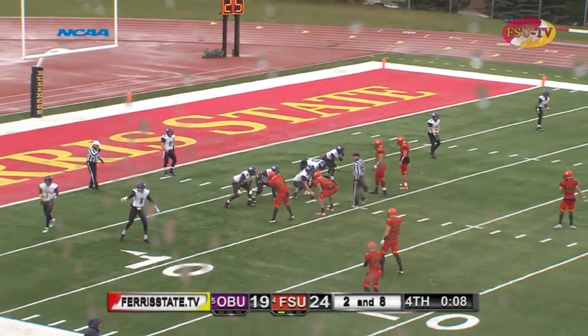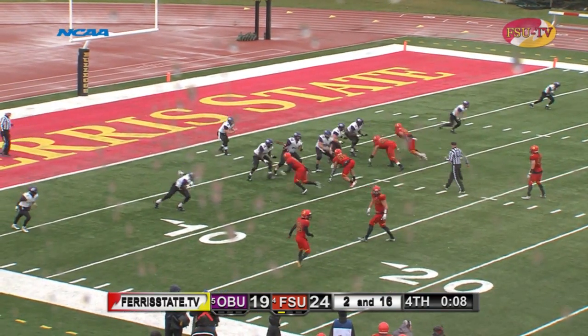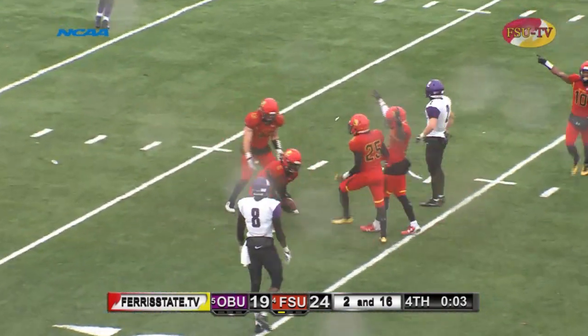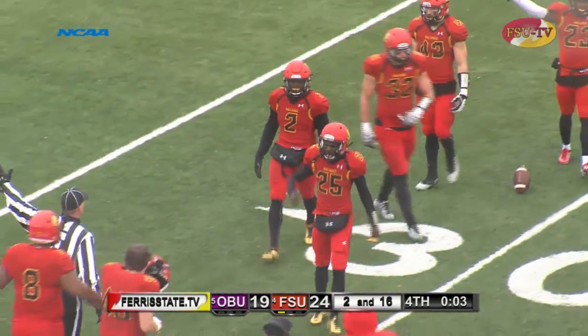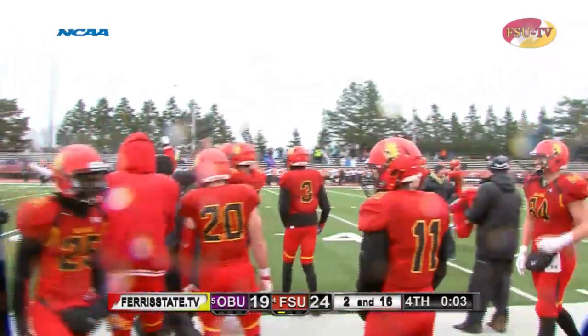Defense with another opportunity or two here for the Bulldogs to try to make the stop. Second and long. 8 seconds left in the contest for Warford. Back to throw. Five receivers in the formation across the middle. Picked off by Thomas! Tevier Thomas with the game-saving interception for the Bulldogs. And Ferris State going to victory formation with 3 seconds left.